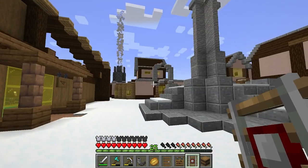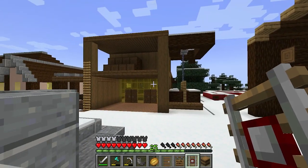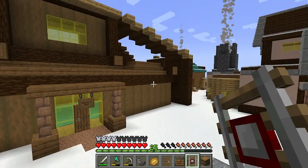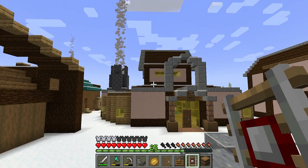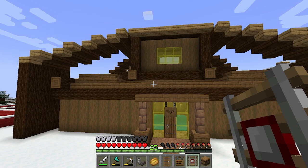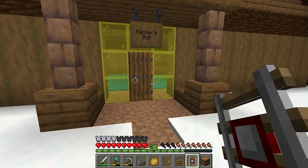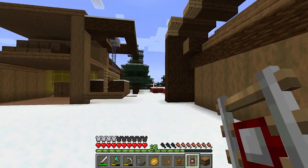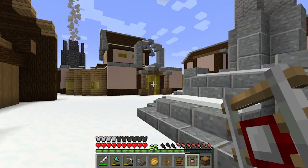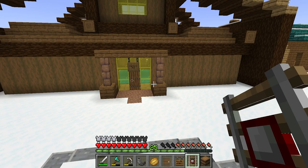It's a very weird shape compared to everything else, compared to these buildings. It's so weird, it's actually kind of cool looking. So, it's now done, we don't have to worry about it. The Hunter's Hut is complete. I did the interior also, so we don't have to come back and do that on a later day.